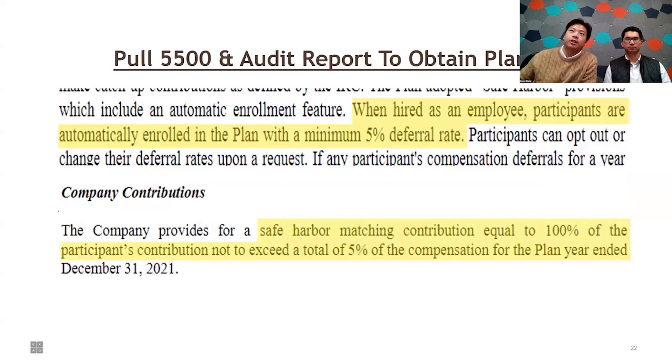So what's being shown here is that this specific plan has an automatic enrollment with a minimum 5% deferral rate and a pretty generous, or very generous, employer match at 5%, contributing equal to 100%. And really what all this is doing is so that you can essentially have all the information and all the ammo for whenever you go speak to the prospect.